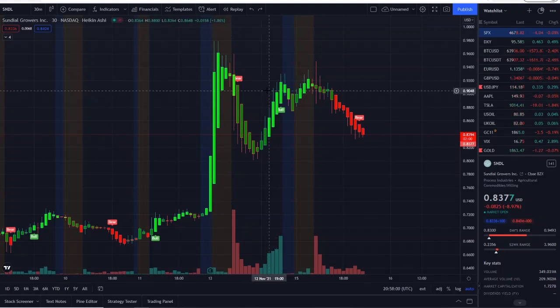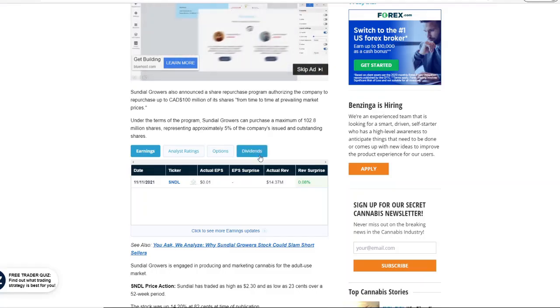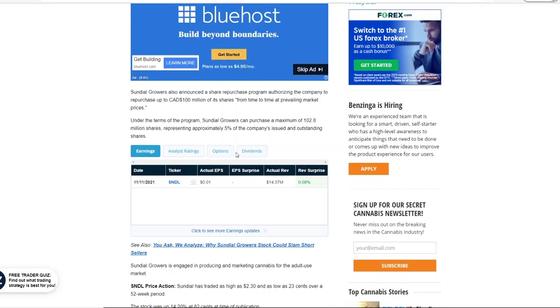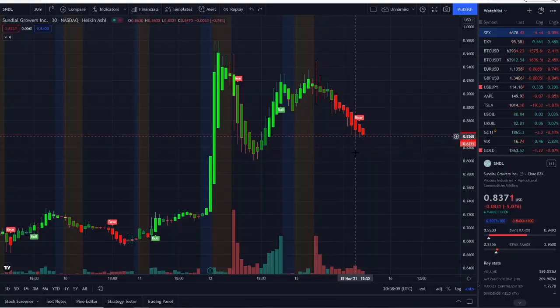It was about 40 to 50% from those lows. So what really made it move? Well, it's these keywords here, but I'm going to tell you guys the keywords that could affect the momentum if it doesn't hold up above 80 cents. And this could go into weakness because of just these few words.